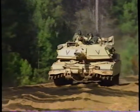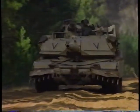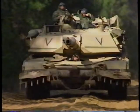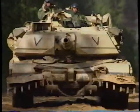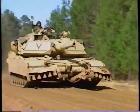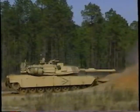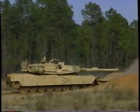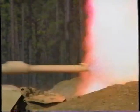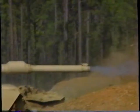Tanks provide the shock force of modern land armies. They overwhelm an enemy with firepower and mobility, and they protect themselves with thick shields of armor. The U.S. Army's current main battle tank is the M1A1 Abrams. The M1A1 is a modernized version of the M1 Abrams, going from a 105mm main gun to a 120mm gun. The latest versions also incorporate important improvements, including added armor protection.